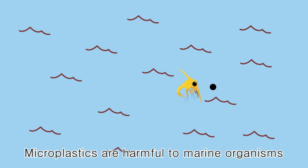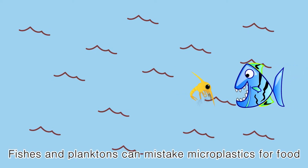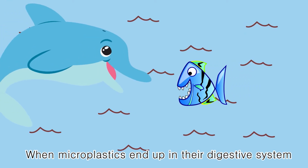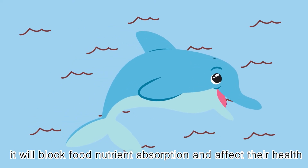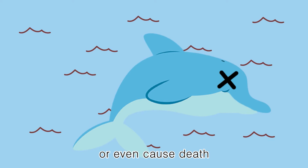Microplastics are harmful to marine organisms. Fishes and planktons can mistake microplastics for food. When microplastics end up in their digestive system, it will block food nutrient absorption and affect their health, or even cause death.